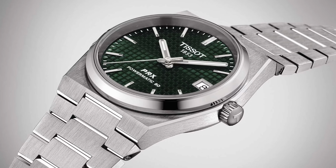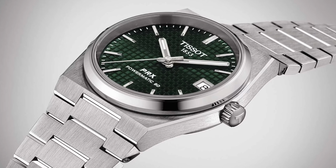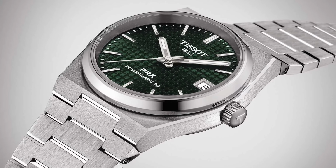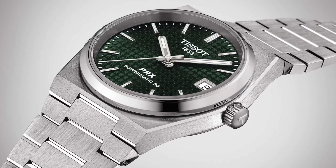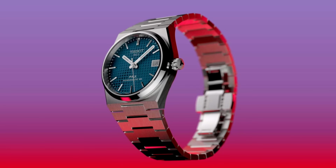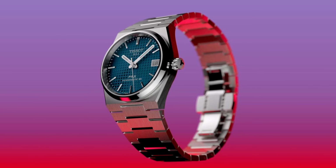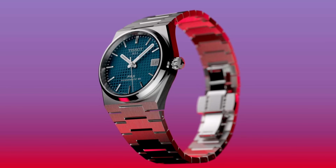In 40mm with the Powermatic 80, it's a little bit too big. Those first links are just too rigid. There was a 35mm quartz version, which was like the consolation prize for those slender of wrist, but Tissot have listened and they have created a Powermatic 80 version of the 35mm watch.